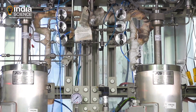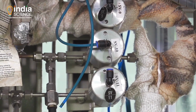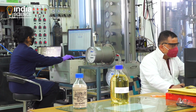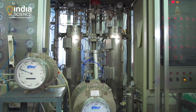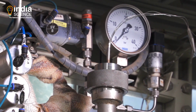Due to the high cost and energy-intensive nature of cryogenic distillation, which is the predominant method used to extract helium, Indian scientists at IIP Dehradun have developed an indigenous technology for recovery of helium from natural gas. The process is called cryogenic PSA hybrid absorption process for the recovery of grade A helium from natural gas.